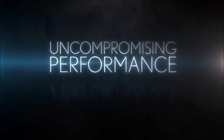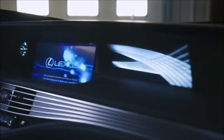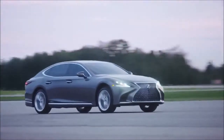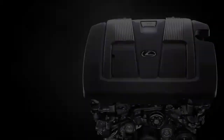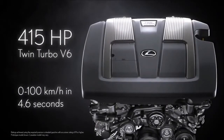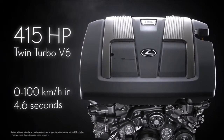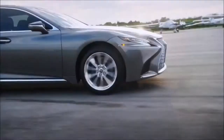Yet beautiful craftsmanship and luxury are just the beginning. On the road is where the LS500 truly shines. With its all-new 3.5-liter, 415-horsepower twin-turbo V6, you'll feel the power of V8 level performance every time you hit the gas.